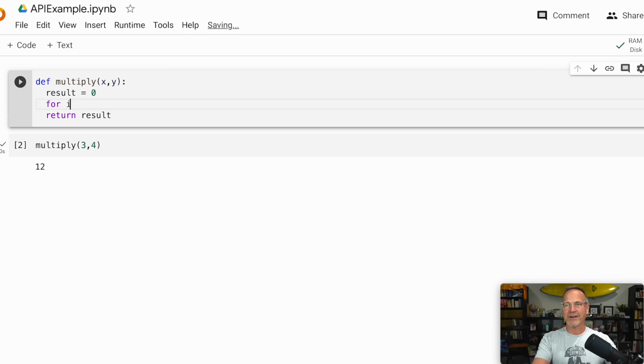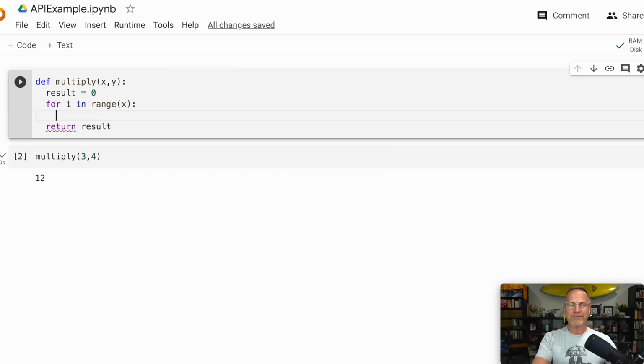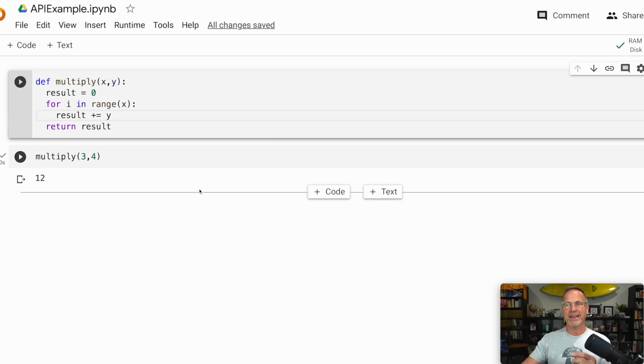We'll say for I in range X. All right. And then here, we will say result plus equals. If I can type, I can never type while people are watching. Okay, so what we're doing here is we're setting result to 0. Remember, we're returning the result. And what we're going to do is we're going to iterate on X.